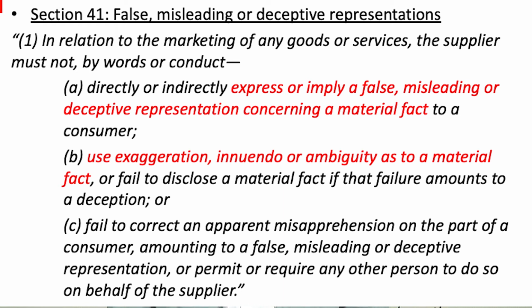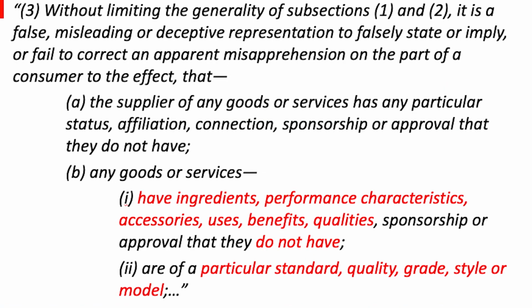And the Consumer Protection Act further makes it prohibited conduct to make any misleading or deceptive representations, either directly or indirectly, to express or imply a false, misleading, or deceptive representation concerning a material fact, or even using exaggeration, innuendo, or ambiguity as the material fact to mislead a consumer. So it's very important that, without limiting the generality of this, the Consumer Protection Act specifically prohibits any claims or statements that any goods or services have ingredients or performance characteristics, uses, benefits, or qualities that they do not have, or are of a particular standard, quality, grade, or style, which they are not.